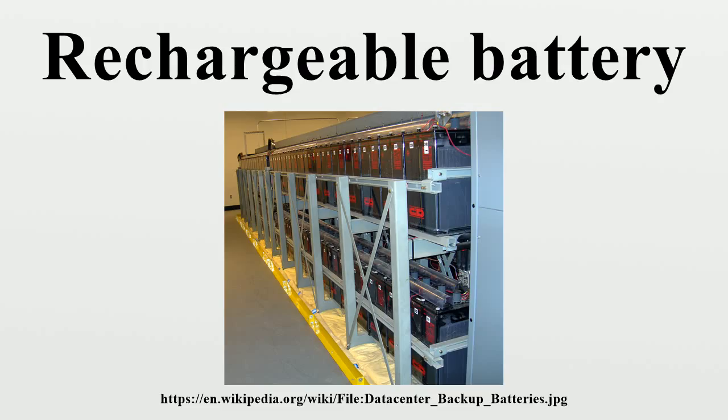Damage from cell reversal: subjecting a discharged cell to a current in the direction which tends to discharge it further, to the point the positive and negative terminals switch polarity, causes a condition called cell reversal. Generally, pushing current through a discharged cell in this way causes undesirable and irreversible chemical reactions to occur, resulting in permanent damage to the cell.